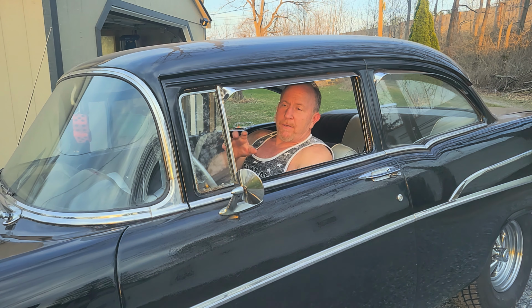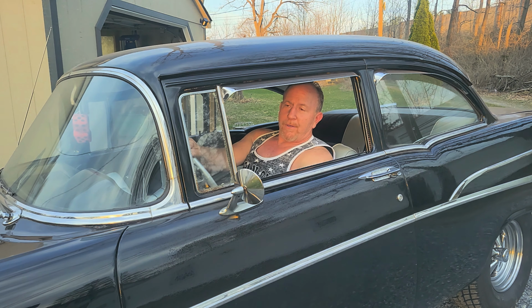Now, I do have a picture of this car when I first bought it. I'll find it somehow. I don't know if I'm going to get it for this video, but for a future video, I'm going to look for it. And the car was just a plain Jane 210 series.